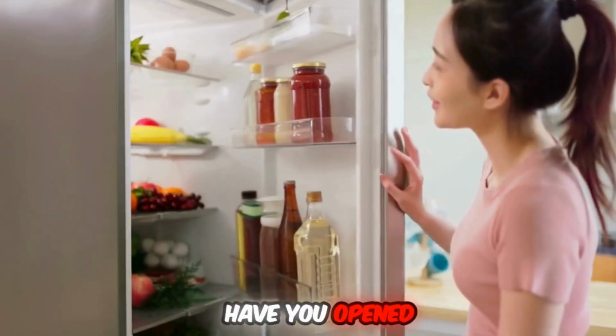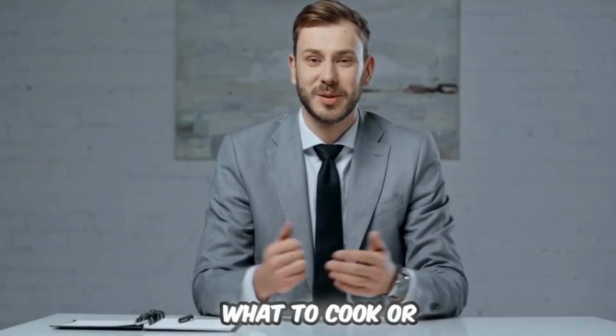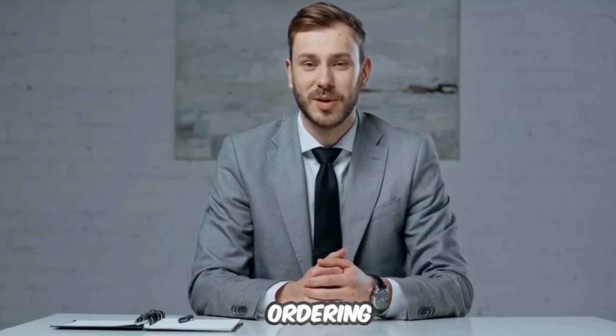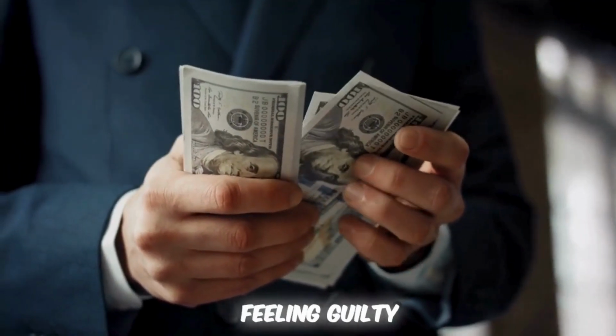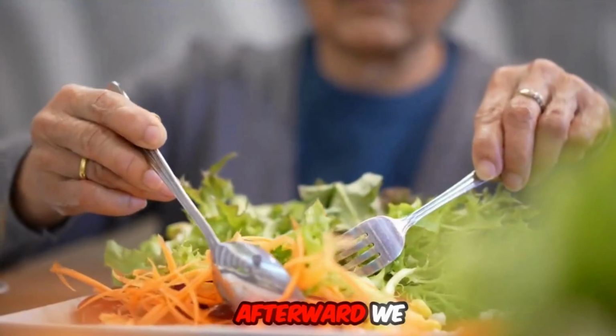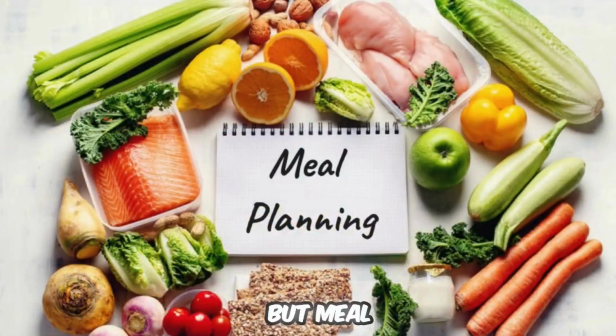How many times have you opened your fridge, looked inside, and closed it because you didn't know what to cook? Or you ended up ordering takeout again, spending money you didn't plan for, and then feeling guilty afterward? We all want to eat healthier, save money, and save time. But meal planning feels like such a heavy task.